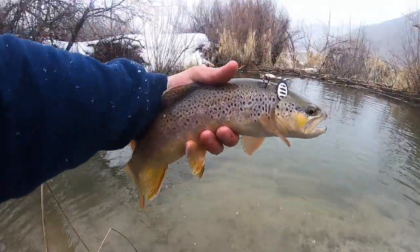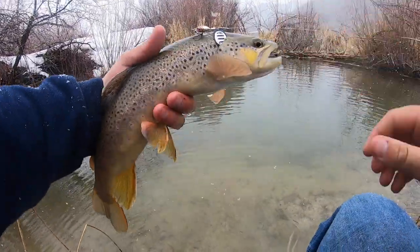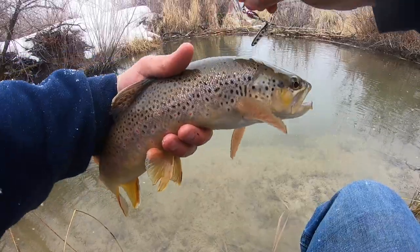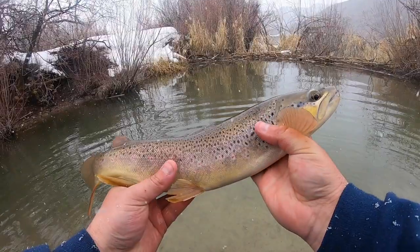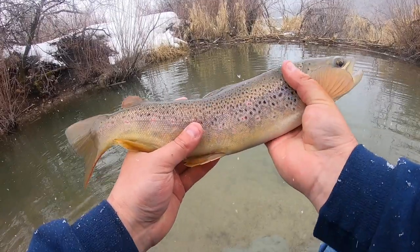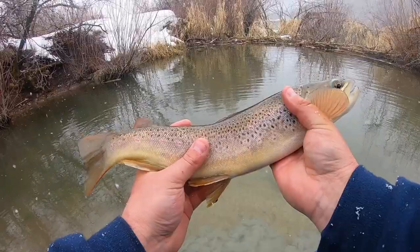What? Check it out. I snagged him right there in the top of the head. He 100% went for it, but I just sideswiped him. That's all right, we'll get him back. There we go, about a 15-inch brown to start the day. Definitely a quality fish. I don't think I've ever caught one this big from this stream, so that's awesome.